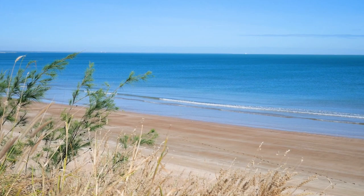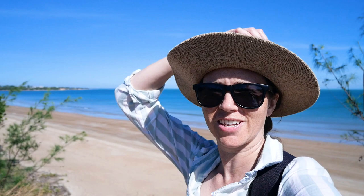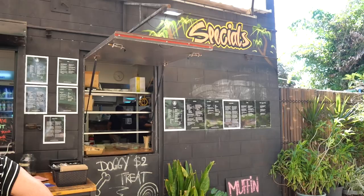How amazing is this beach? It's huge. I don't even think this is all of it. You can go a little bit further that way past, oh, more cliffs. It's a little bit windy today. It's nice and cool actually with the wind, but I'm going to go and have a little bit more of a look.